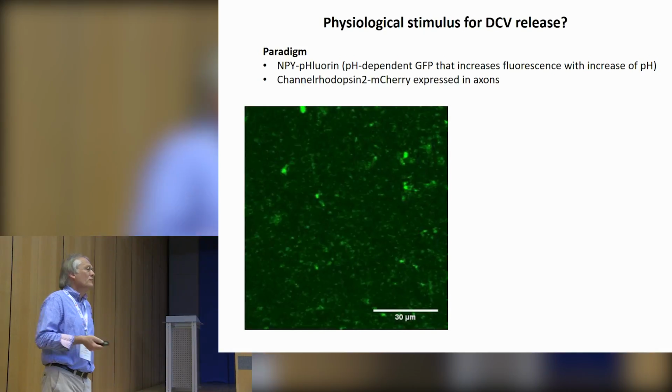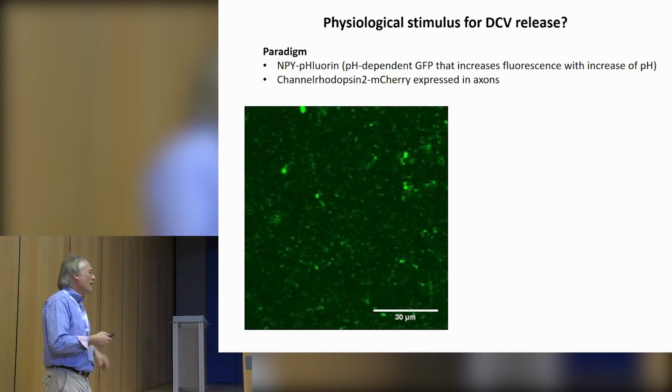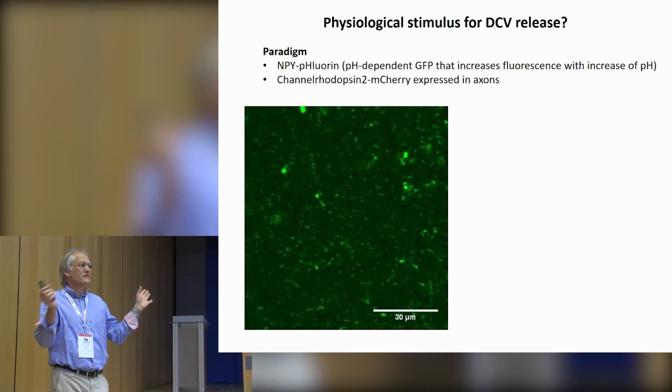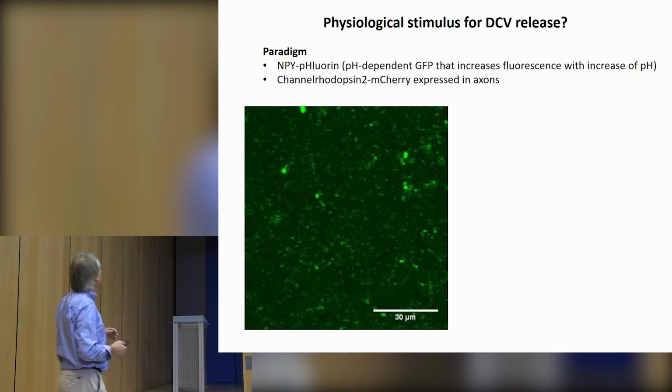So fluorine is a pH-sensitive GFP variant that would basically blink up, so it would get brighter as the vesicle opens and the pH gets equilibrated, and then the content is expelled into the extracellular space, and then the signal will disappear again. And this is what we saw in a very few cases after stimulating with channelrhodopsin that we expressed in the same axon.